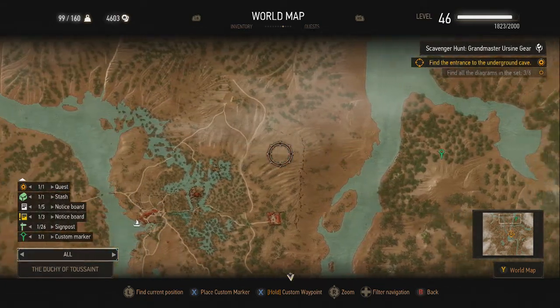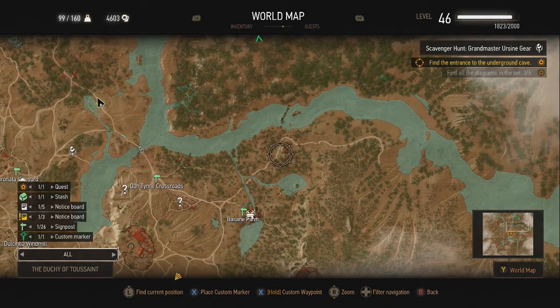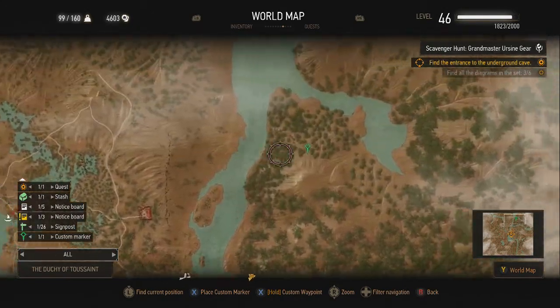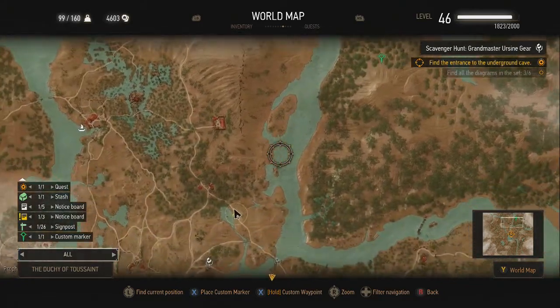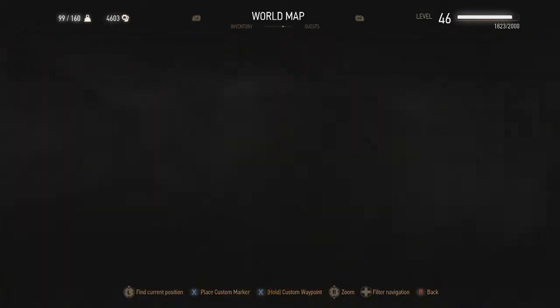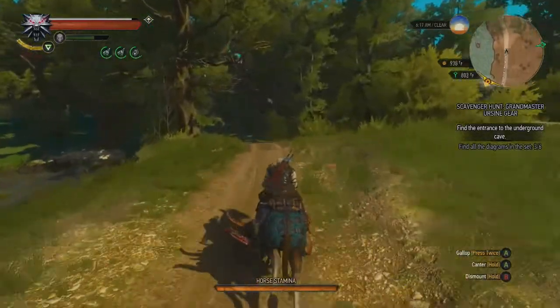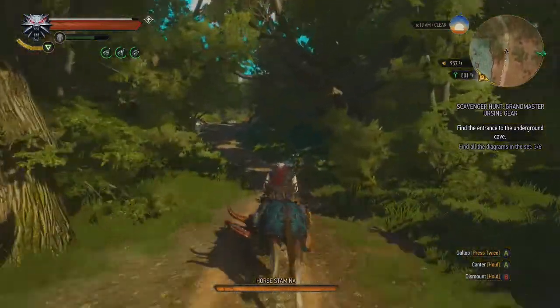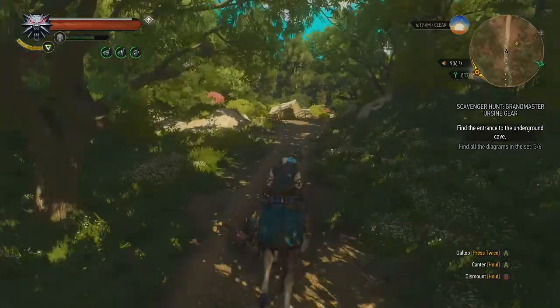So if I can go... I don't know. It might actually not be up here. I might be heading towards a no man's land. Well, we'll give a look over here and see if there's anything. Roach. Give her the old gander.